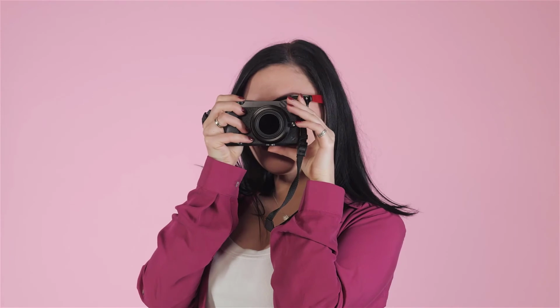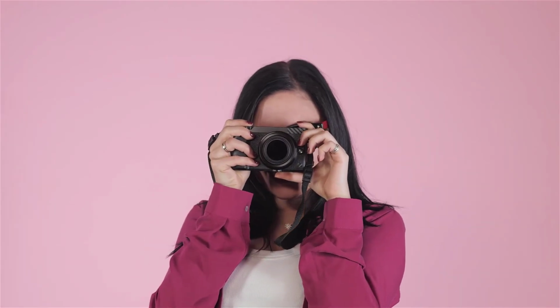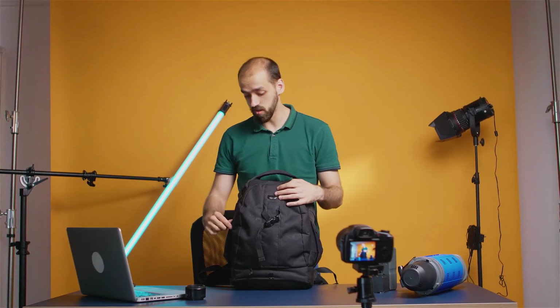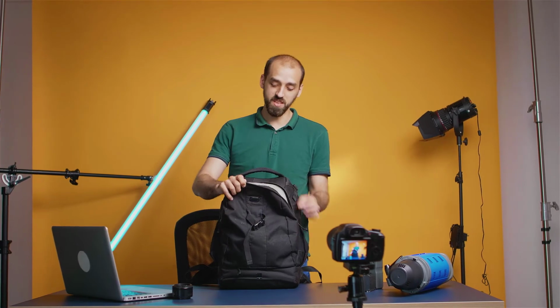At number 1 we have the Canon PowerShot ELPH 180. If you're looking for a simple point and shoot camera that handles all the exposure decision making but includes a handful of scene modes for some creative moments, this is the camera.